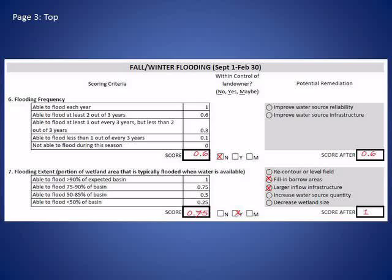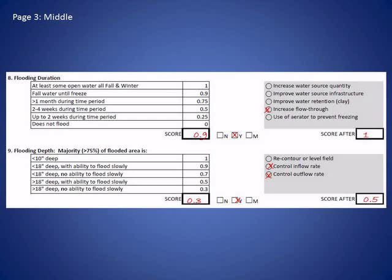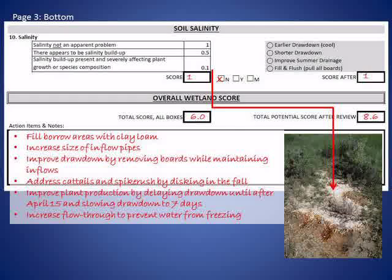And then finally, the fall and winter flooding. This is for managing the flood ups for wintering waterfowl, like the migratory waterfowl when they're returning. And it covers flooding frequency, flooding extent, flooding duration, flooding depth. And then also salinity. Salinity can affect the plants that grow in the basin, especially if you have high transpiration rates and you're leaving water out there.